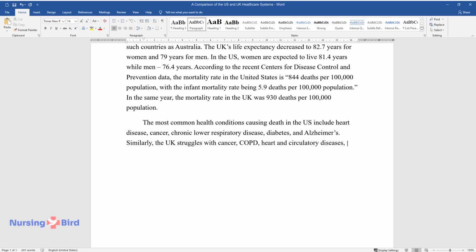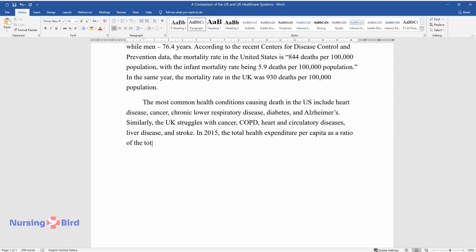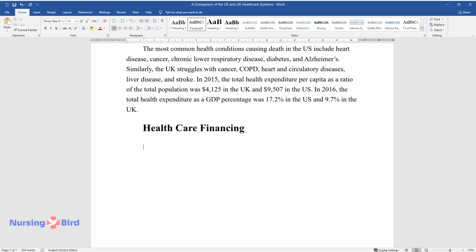In 2015, the total health expenditure per capita as a ratio of the total population was $4,125 in the UK and $9,507 in the US. In 2016, the total health expenditure as a GDP percentage was 17.2% in the US and 9.7% in the UK.